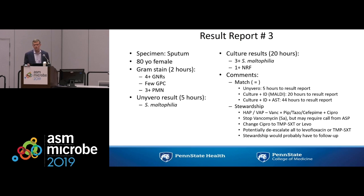So what does stewardship say to this? They would say that this looks like a hospital-acquired or ventilator-acquired pneumonia, in which the patient will be managed with vancomycin and then either piptazo or cefepime plus ciprofloxacin. Upon the release of these results, we'd be able to stop the vancomycin, although they point out that a lot of times that requires a phone call from stewardship to convince them that they can stop the vancomycin.